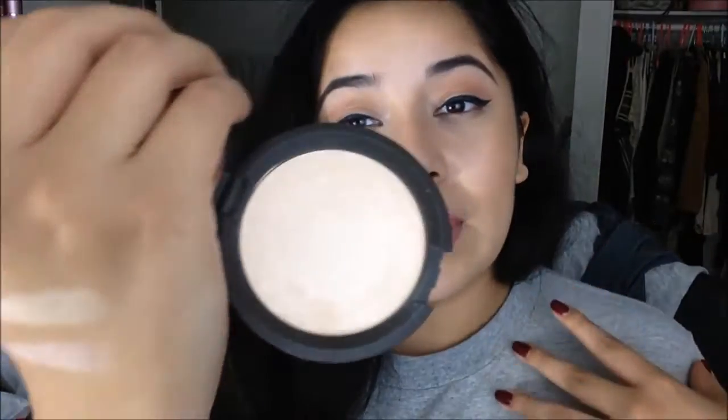Next, I have Becca Moonstone, and this is another cult favorite. A lot of people like using this when they are fair, because this is a light shade, so a lot of fair skin tones can use it. If you're very fair, you probably can use this highlight. Again, you can use this as a brow bone highlight, inner corner highlight, whatever you want. You don't have to just be fair. Obviously anybody can wear any highlight, but you have to feel comfortable with the color.